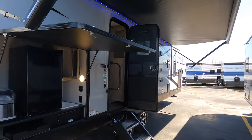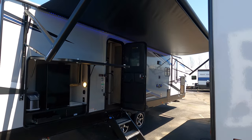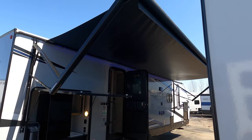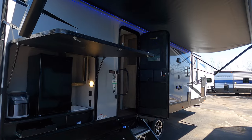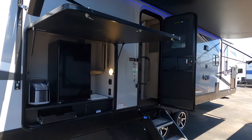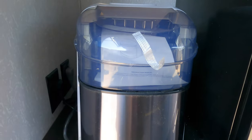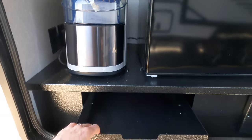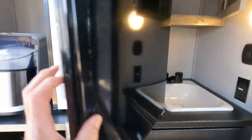Over on the campside, you can see camp kitchen. Big, big awning. Some cool looking LED lights, speakers, spot for a television. Take a closer look. Ice maker, spot for a stove or whatever you'd like here.